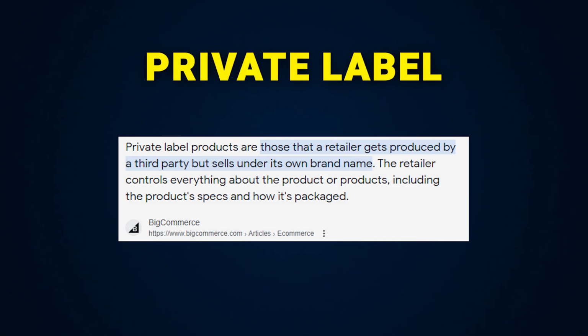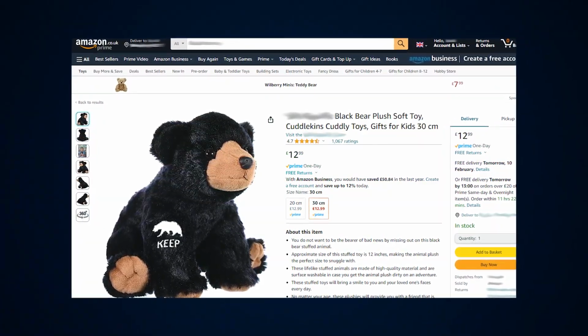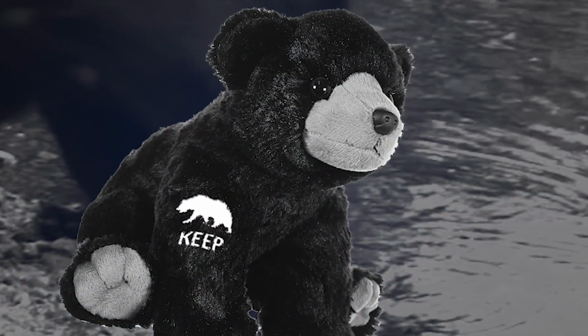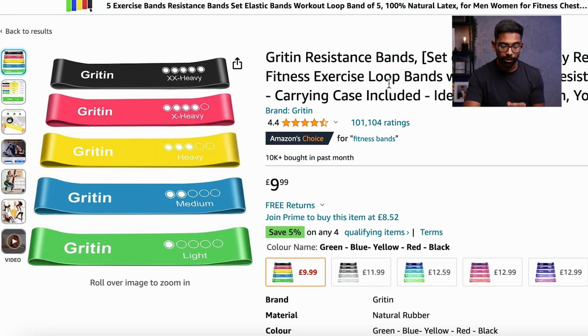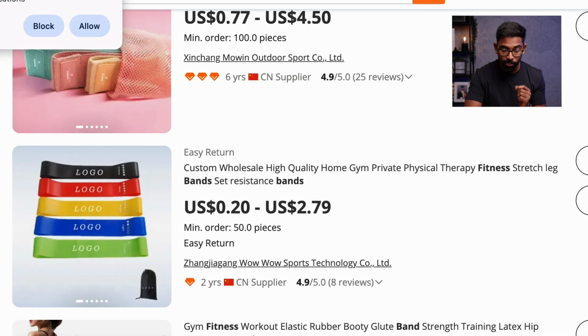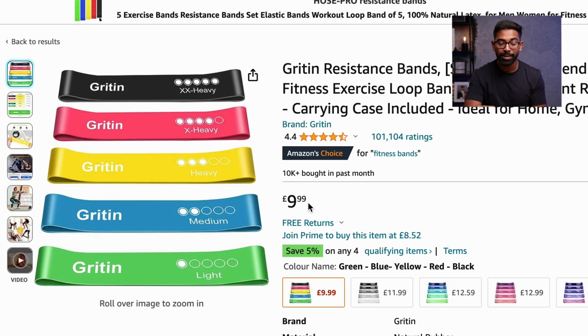This is when you go to websites like Alibaba, find an unbranded product, and then you stick your branding on it, and then you create a listing for that product on Amazon, then you run ads for that listing and you start making money. This is an example of a private label product. As you can see, this brand is selling this pack of 5 resistance bands, and you can get the exact same product from China for as little as 20 cents per unit, whereas these guys are selling for £9.99 and they're selling over 10,000 units in a month.